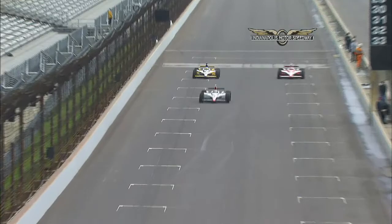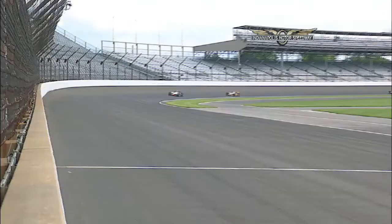And we have a new fast lap. Mario Moraes in car number 32. 225.9 miles an hour.